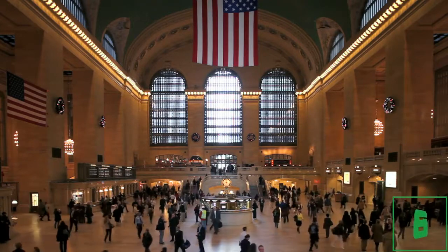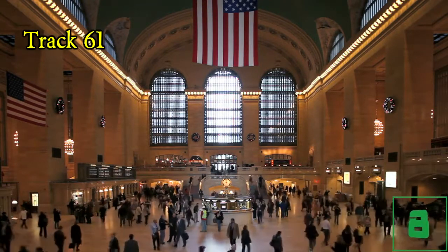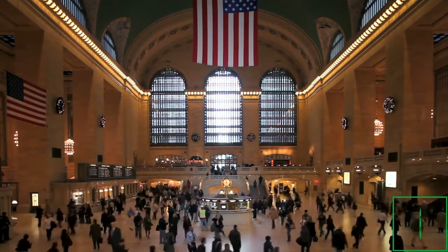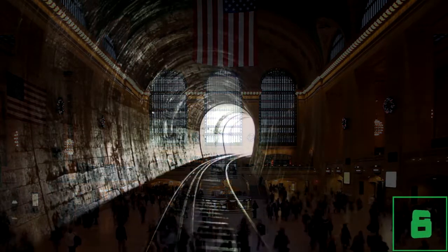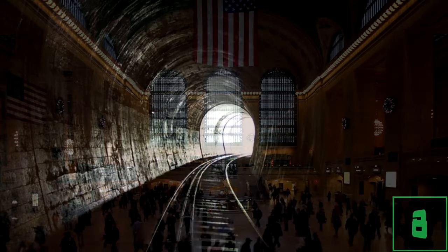New York's Grand Central Terminal is known for its mysteries. It is riddled with closed-off areas and hidden passages. There is an abandoned platform named Track 61. Hidden on the platform is a secret tunnel leading to an elevator shaft. The shaft is connected to a hotel directly above the platform.